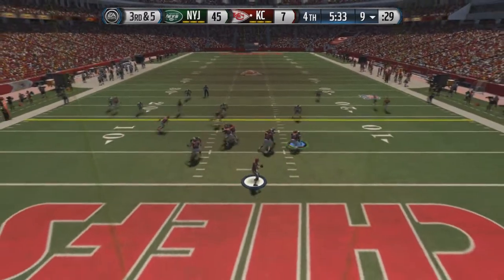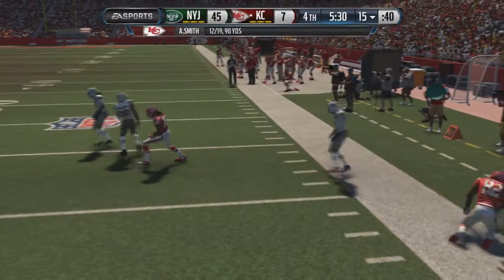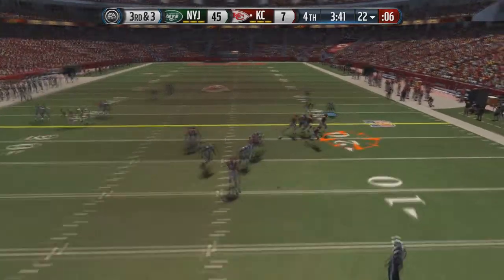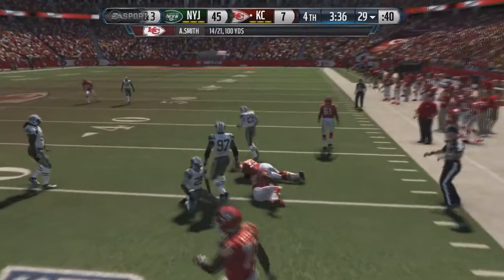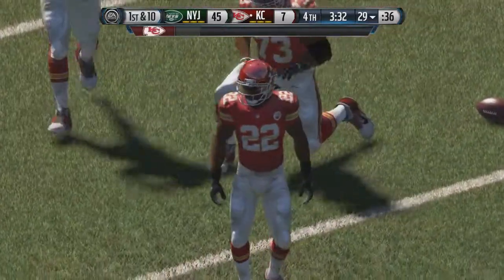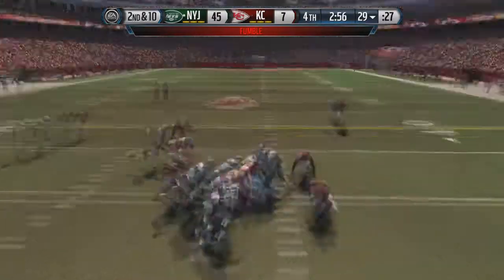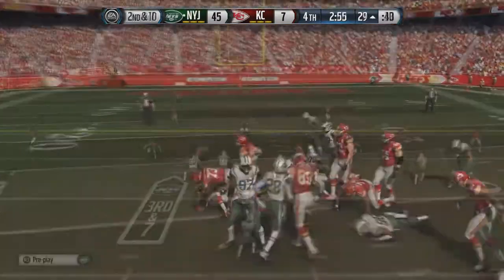Now on 3rd and 5, Smith takes the snap. He drops back, throws to the outside, and that is a tremendous catch by Dwayne Bowe as it looked to be overthrown. And Alex Smith hasn't even thrown for 100 yards against this secondary. Now Smith throws to the outside, caught by Joe McKnight, and McKnight is going to be brought down. And Alex Smith has now just hit 100 yards passing on the day. So now 2nd and 10 in shotgun. Smith takes the snap, gives it to Joe McKnight, who fumbles the ball, and it is recovered by the Jets. Landry is able to pick it up.